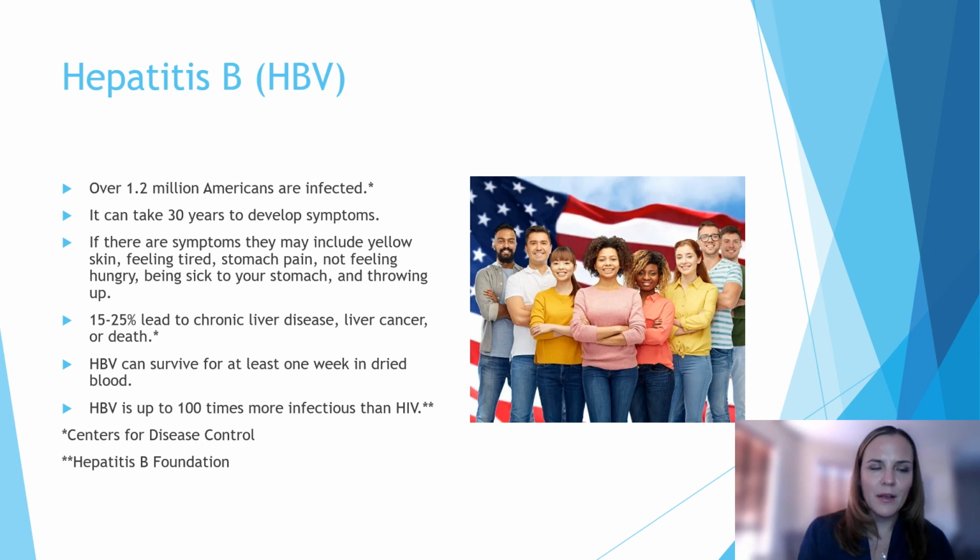Hepatitis B. More than 1.2 million Americans are infected. The majority of them never even know it, because it can take up to 30 years to develop symptoms. If there are symptoms, they may include things like yellow skin, feeling tired, having stomach pain, not feeling hungry, being sick to your stomach, and throwing up. In 15 to 25% of cases, it can lead to chronic liver disease, liver cancer, and potentially even death.